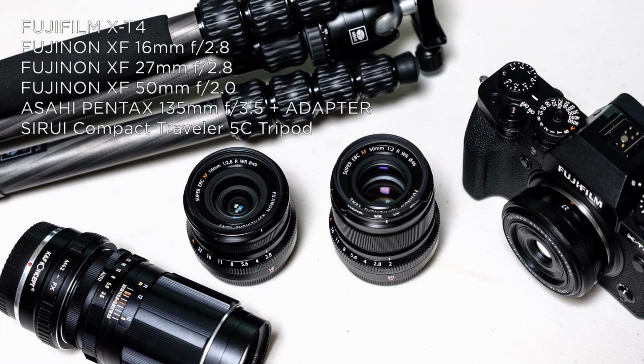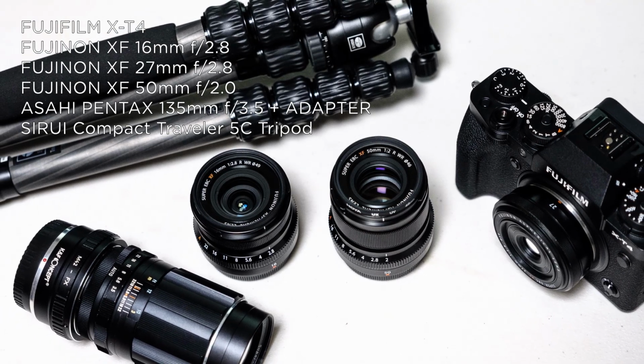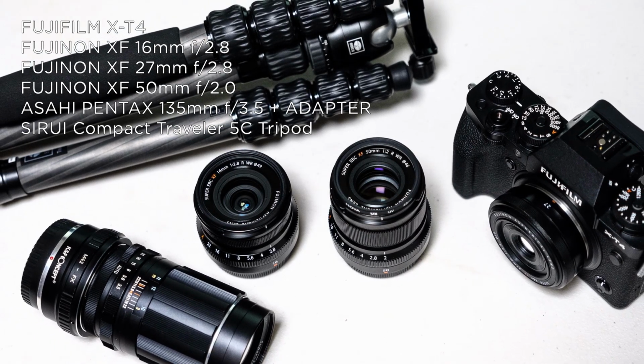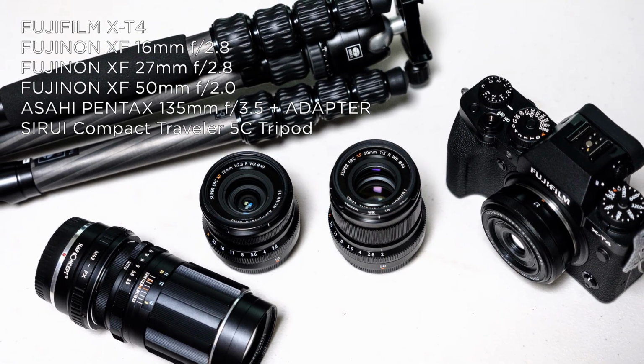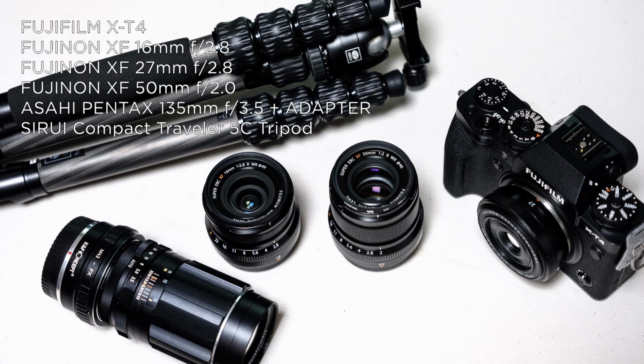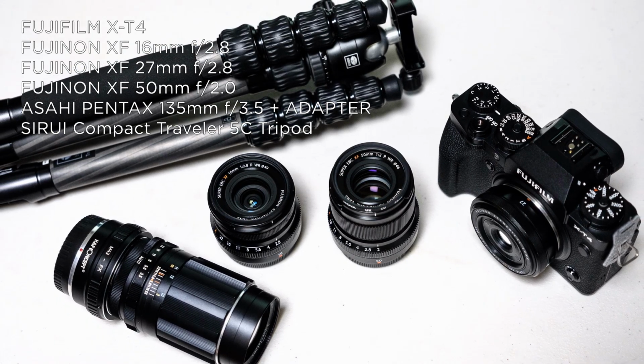Yeah. So what I have, I'm shooting with the Fujifilm X-T4, the 16mm f2.8, the XF 27mm f2.8, the 50 f2, and a manual lens that you may have seen in one of my previous videos, the Asahi Pentax 135 millimeter M42 lens. So I'm more of a run and gun. I've got a run and gun kit, very light. I'm shooting on a small tripod, and that's my kit.